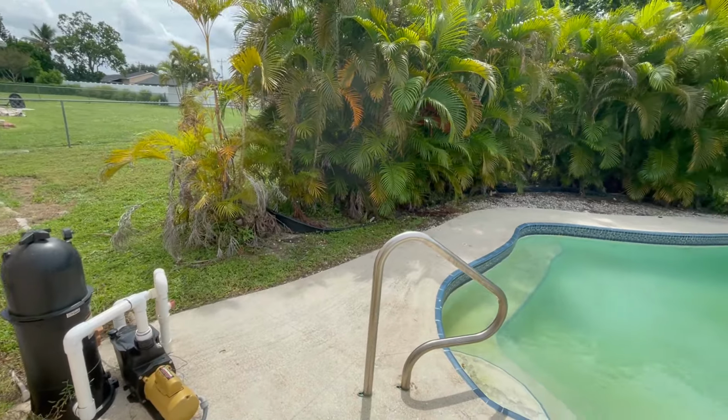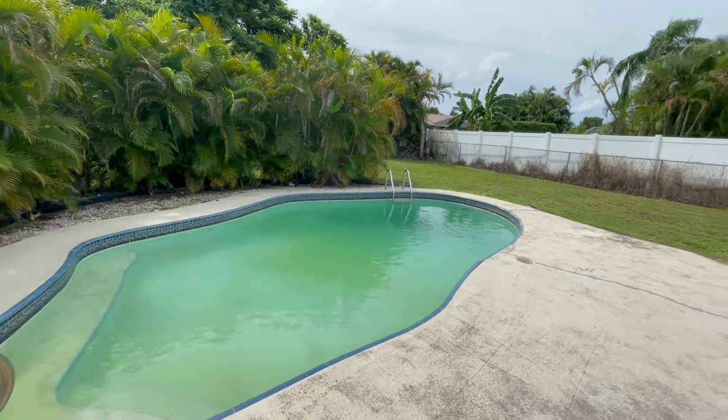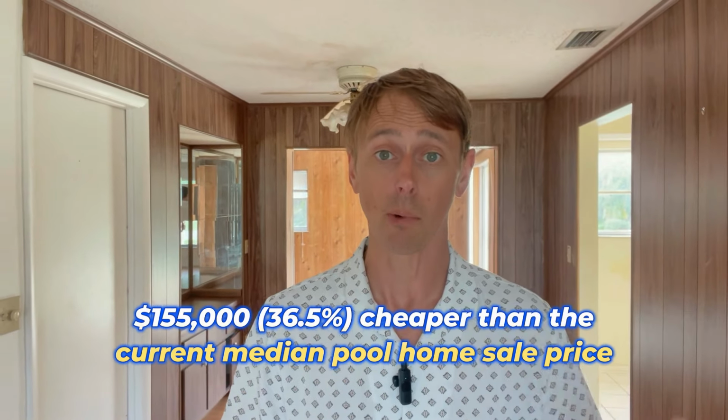So this property just recently came on the market, and the reason that I rushed over here to include it in this video is because it's one of only maybe 3 or 4 pool homes on the market right now under this $300,000 range. And actually, I checked it this morning, and the median price right now for all of Cape Coral for pool homes is $425,000.